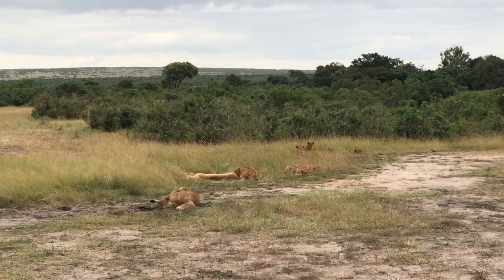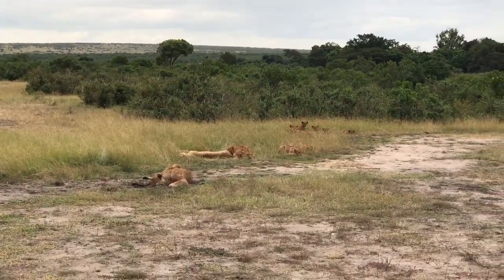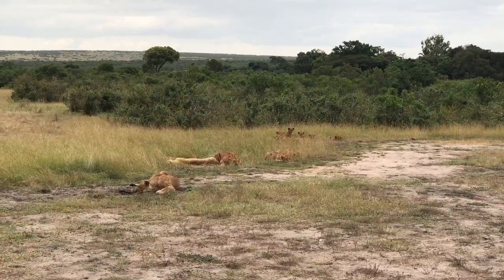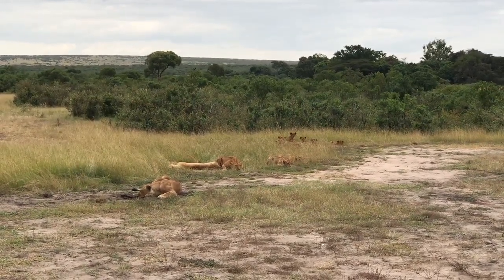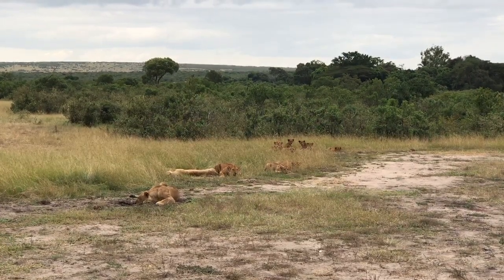They're walking. Wildebeest are 20 metres away from our van. Look at all the little ones at the back. 1, 2, 3, 4, 6, 7 little ones at the back.